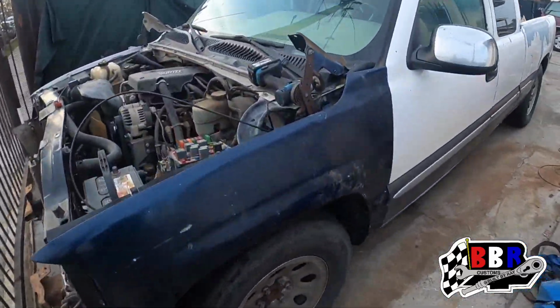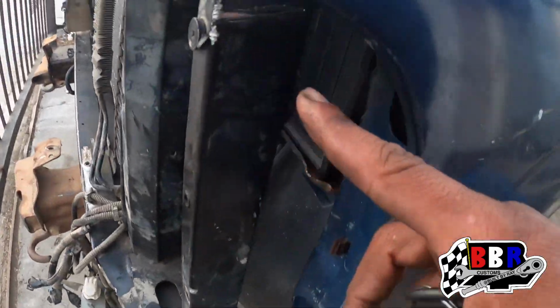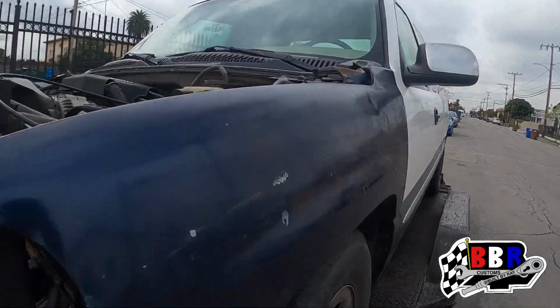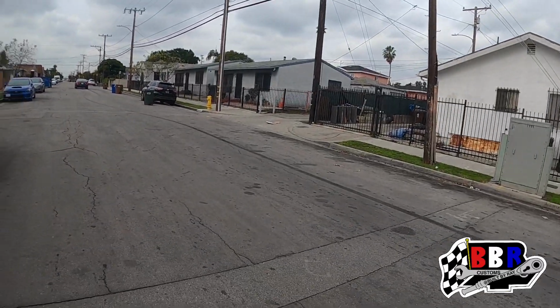What's up guys, next day here. We got the core support, and this is the one that was on there that was all crashed up. We got it to lock. Alright, just as I was saying before the GoPro died, we got the radiator support all locked down on here. It's all bolted up. We got it on the trailer. We was gonna head out to the property. This is the day that we discovered that all our stuff was gone.